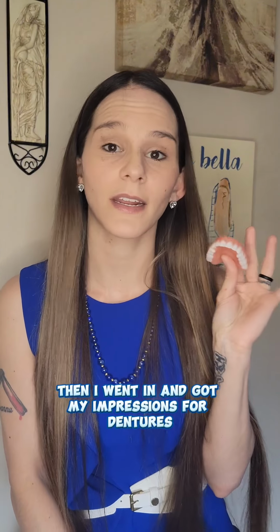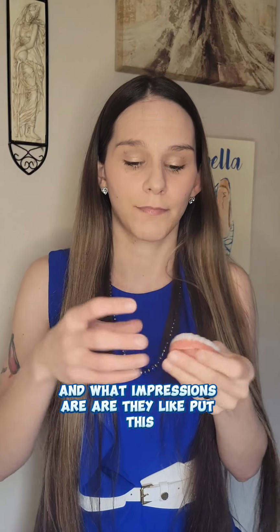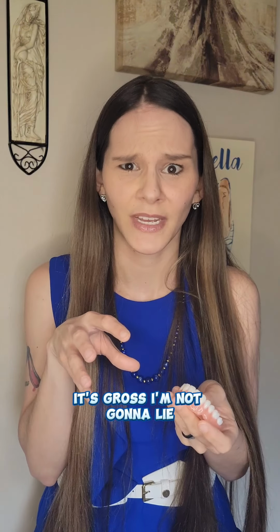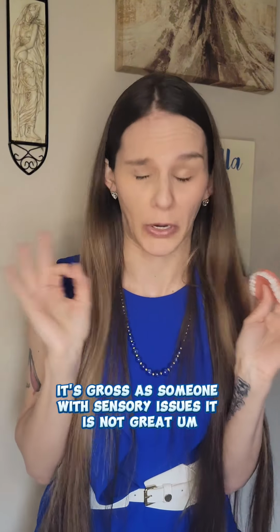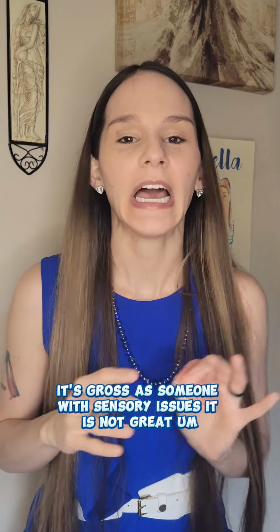Then I went in and got my impressions for dentures. And what impressions are, they put this, I don't even know how to describe it, like a putty stuff. It's gross, I'm not gonna lie. Ugh, it's gross. As someone with sensory issues, it is not great.